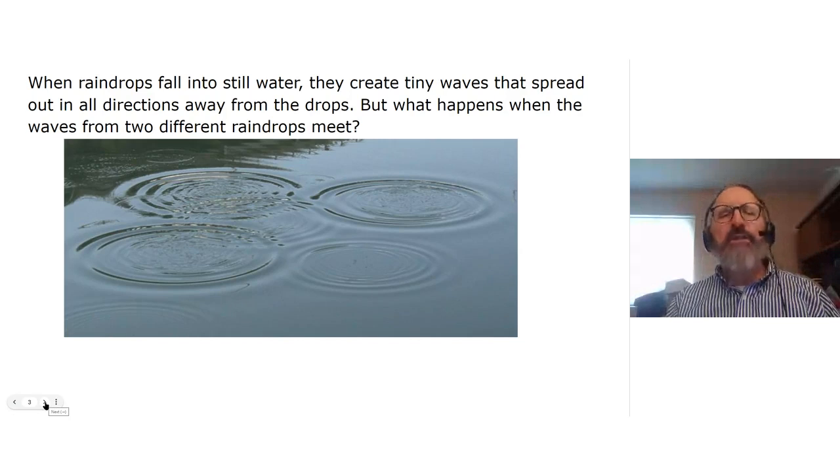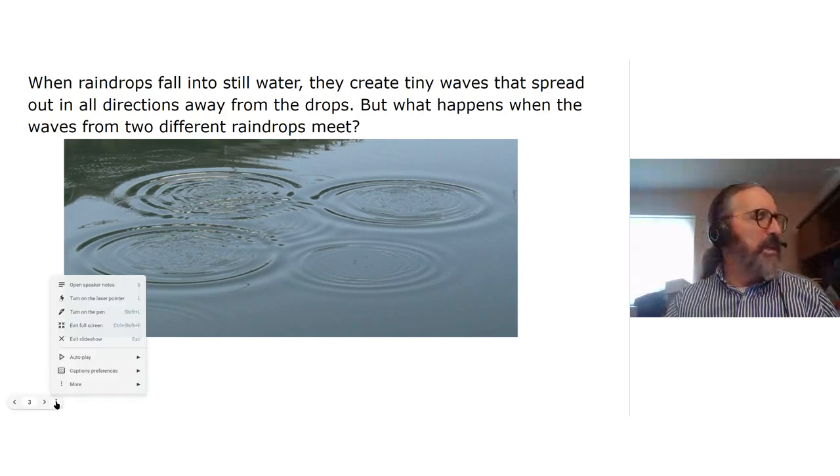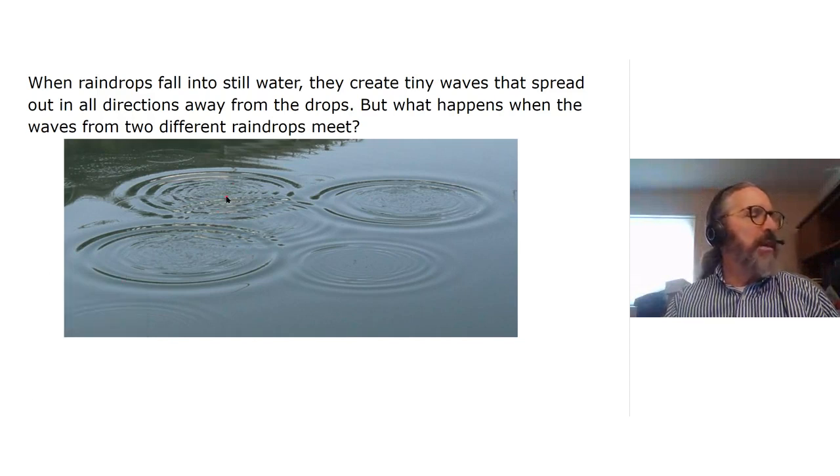Now, these raindrops here, you can see the pattern. There are 4 of them. They interfere with each other. And you can kind of see it right over here, and right here, where the waves are bigger in this place than here, and smaller here. Bigger and smaller. So that's what wave interference is about.